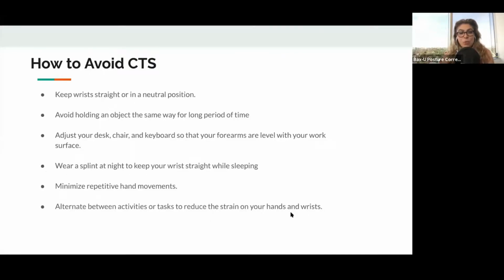So, things that you want to avoid. You want to make sure that your wrist is always straight or in a neutral position, which is where your wrist lines up with your forearm. This is the easiest way. If you're a side sleeper, try not to put your hands or your wrist under your chin or under your face. Make sure that your hand position is comfortable by adding a pillow.